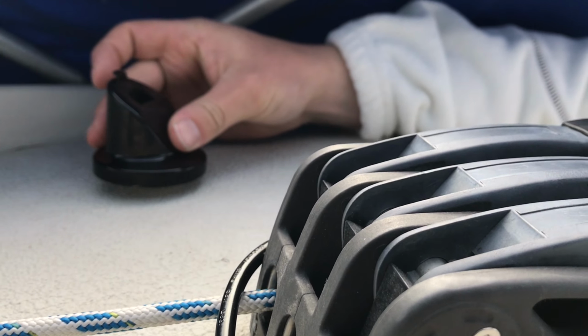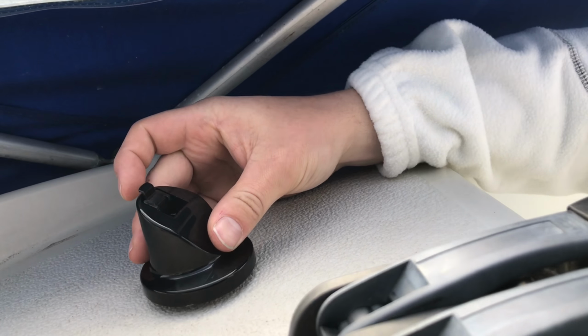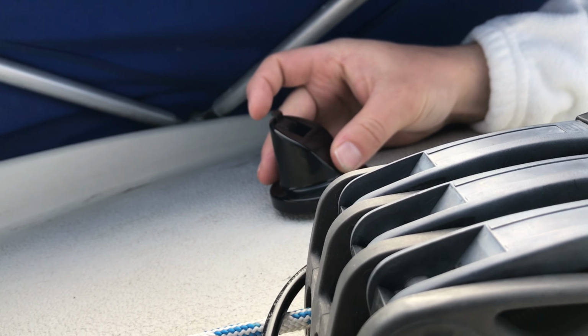Somewhere around here, no? No, it is in front. A little ahead. Ahead towards you. Yes. Yeah.